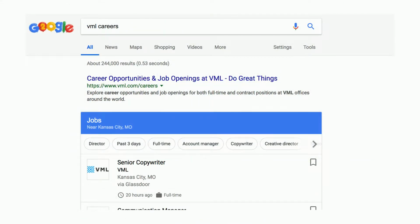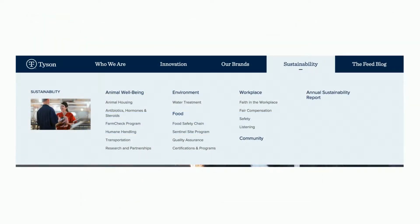The second way as nerds that we're going to do is we're going to go right back to Google and we're going to type in VML careers. We're not going to use a search button. Why? I mean, why have a search button? Google does it really well. So if you have a small site, I wouldn't even spend time making a search. If Google will do it for you here, you can just type in the name of the website and what you are looking for. Works really, really well.